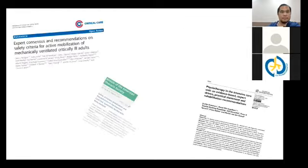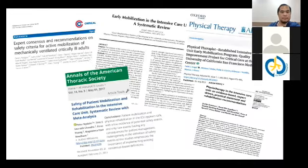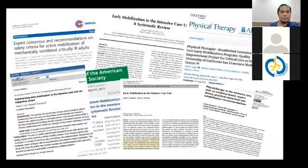Healthcare providers have turned their attention to physiotherapy nowadays, back again to early mobilization. Physiotherapy has been recommended by scientific societies as a main component of the management of patients with critical illnesses.